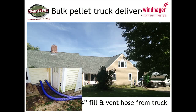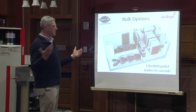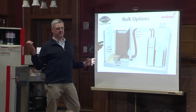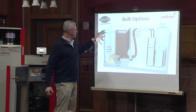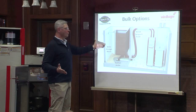Now, this is a cutaway here for our North Brookfield bin at the Alfreds. There's a supply and a return. When you have a bin that's sealed, you have to be able to get the air out. It's much like your oil tank. You have to have a vent, okay? Otherwise, you keep pressurizing, this thing's going to blow up. So that's what the return is for, with a solid bin, metal or wood.